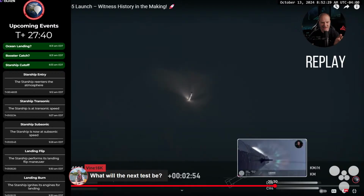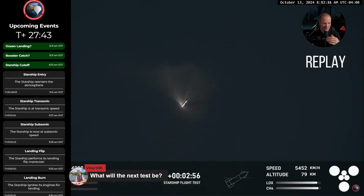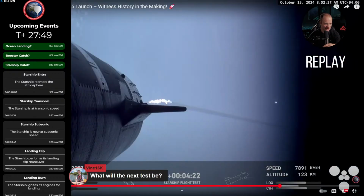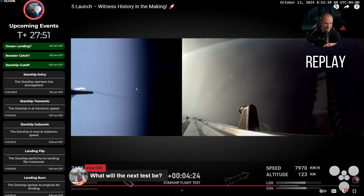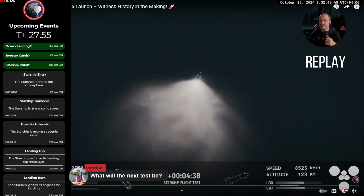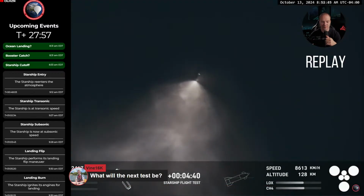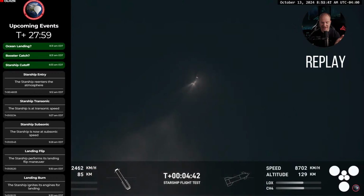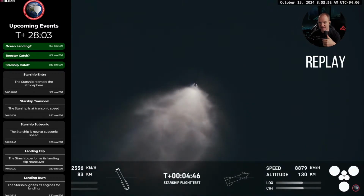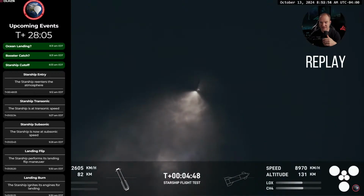I can't imagine they're going to use it again, because they're innovating so much that there are probably already changes that they've incorporated into the next booster design. But yeah, they'll probably get a chance to inspect it and look at everything. They could take it apart, tear it down. This will be crazy.